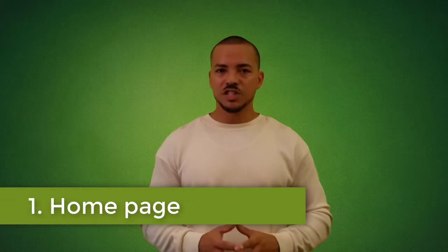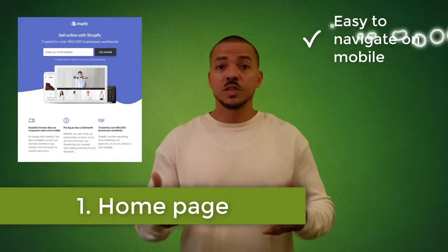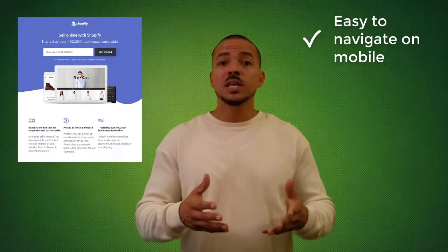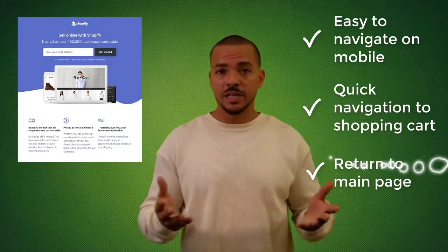Now let's take a look at what you should pay most attention to when building a mobile-friendly e-commerce website. A mobile shopper's experience is quite different from those browsing websites on a desktop or a laptop, where they may have multiple tabs or windows open. This means you must pay close attention to your homepage and make sure that it's easy for mobile users to navigate the different sections of your website, while also being able to quickly access their shopping cart or return to the main page at any time.